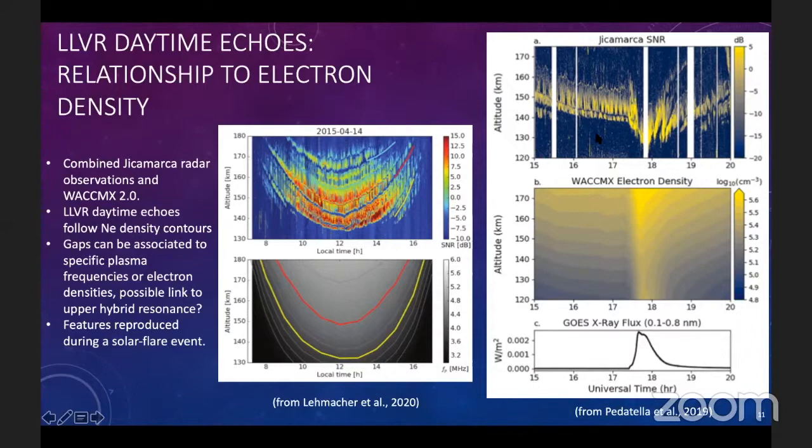In another recent work by Pedatella et al., during a 150 kilometer experiment there was a strong solar flare, I believe in 2006. Here is the GOES X-ray flux. When the solar flare comes, the 150 kilometer region came down, and the echoes also came down. Using WACCM-X and feeding in these solar flare conditions, we are able to reproduce almost one-to-one the increase of electron density and the decrease of the electron density contours that accompany these 150 kilometer echoes. The two are connected. These are normal conditions. These are solar flare conditions.